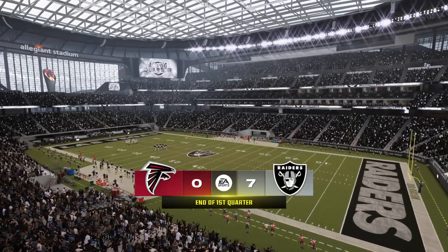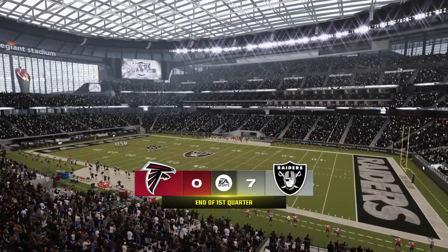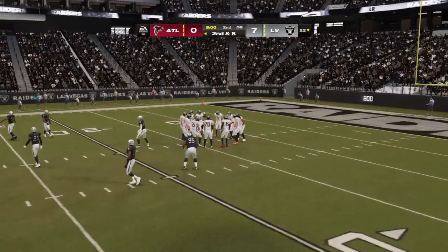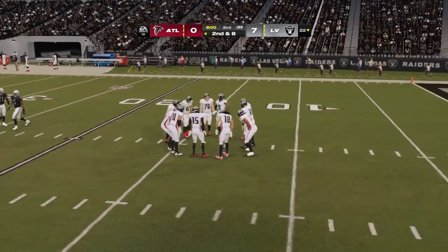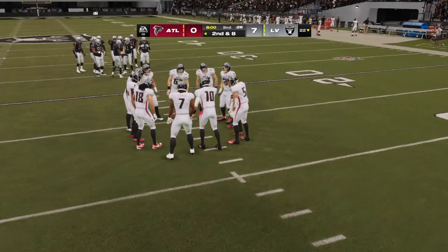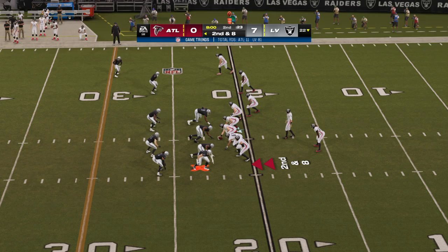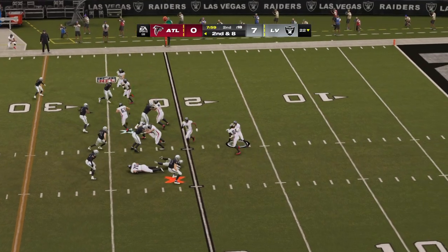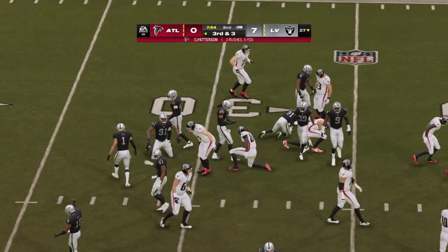After 1, 7-0 on EA Sports. Second quarter now, Falcon football, as they've got a second and eight forthcoming. A shotgun handoff to Patterson, and he'll get about six up to the 27-yard line.